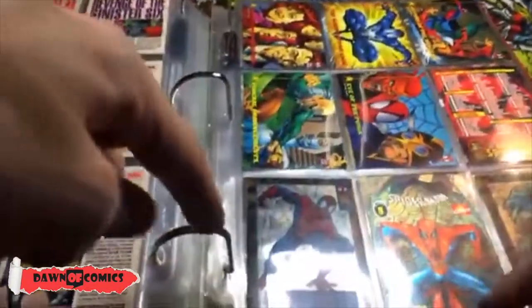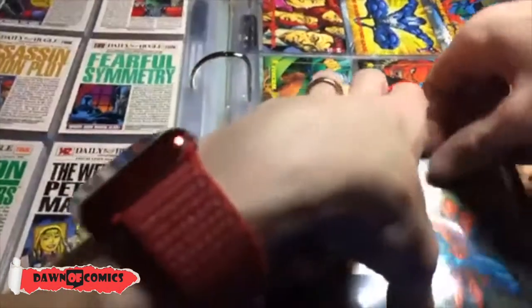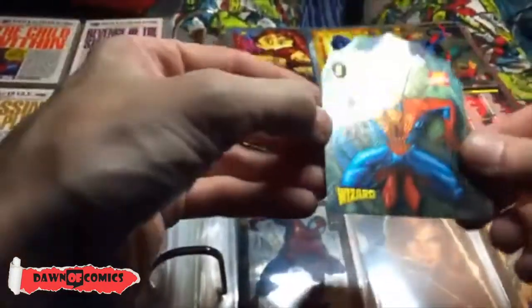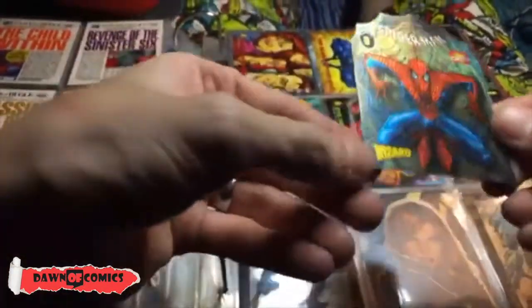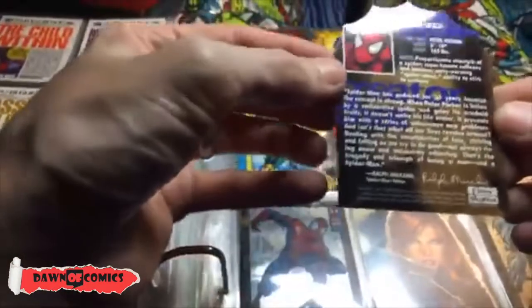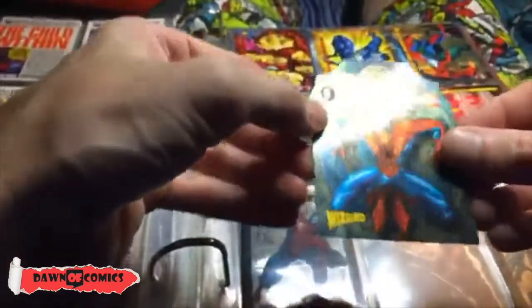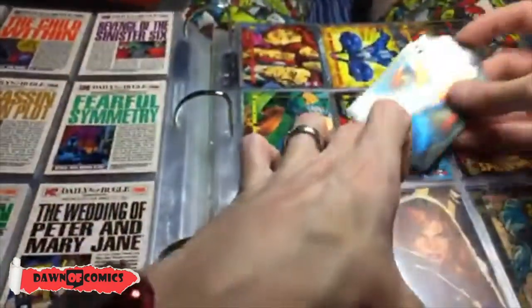And also what I've put on this page is this awesome die-cut Spider-Man. It's number 8. It's from the Wizard magazine. And they did some trading cards. And this one, I just absolutely had to get it. I love it. I love that they've cut his web out.